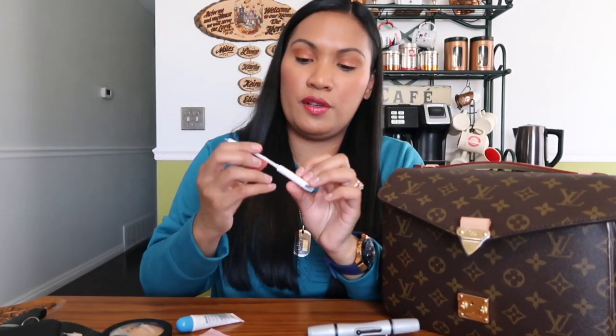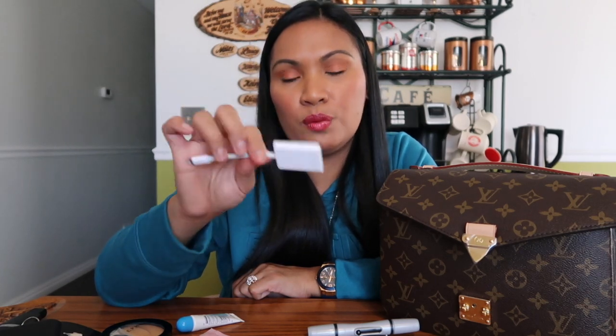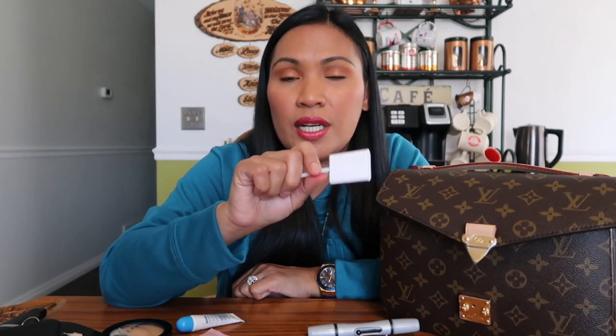Let's look at these two items first. So first let's talk about this one. This is the Apple SD card reader. This is an amazing find. The other female YouTuber talked about this. I saw it from her video and I'm like, oh my goodness, I need to get this one. It's a lifesaver because with the G7X, we cannot just sync the pictures right away. And yes, with the GoPro I can, but it takes a long time to sync and download photos. This one, it's super quick.